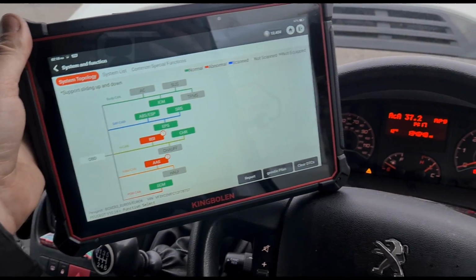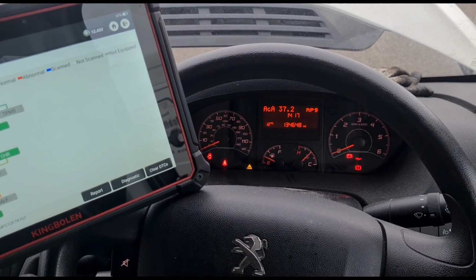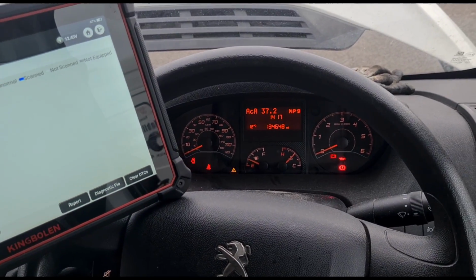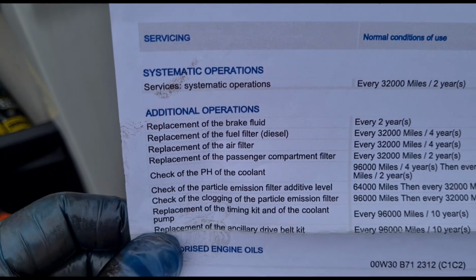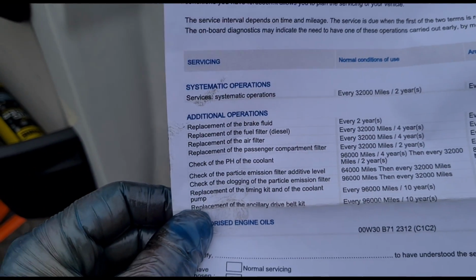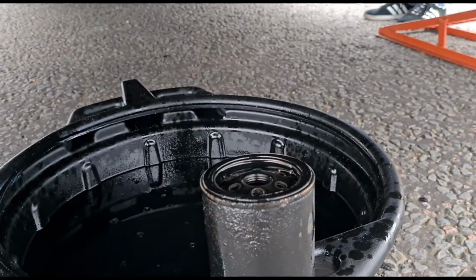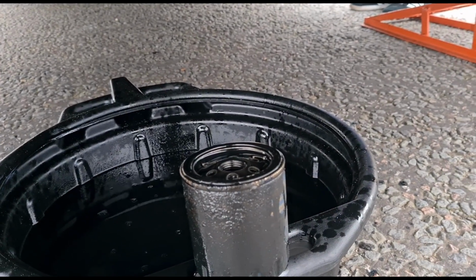You could see there that the DNOx system was all shut down, and now I've got that to reactivate. It should be fine. The customer says here he's been getting it serviced at Peugeot every 32,000 miles, which is a bit ridiculous. Okay, so I've got the oil and filter out here. We'll get some new ones fitted now.